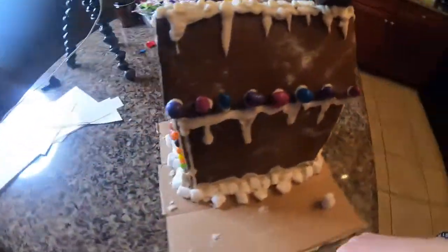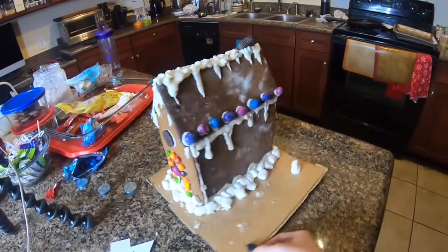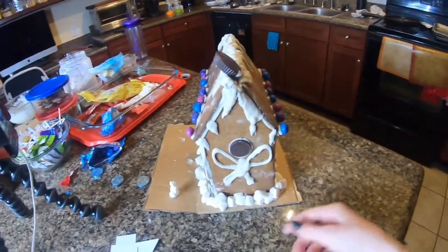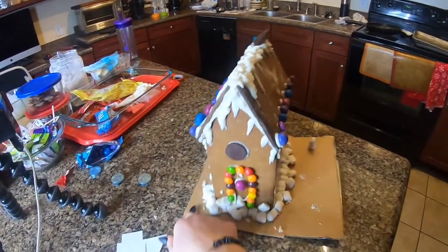Okay. Look at it, it's so cute! Oh my goodness, and there's like a little snowman. A little snow hanging down. The bow kind of looks messed up, but it's still cute. And there's a little colorful window on this side.